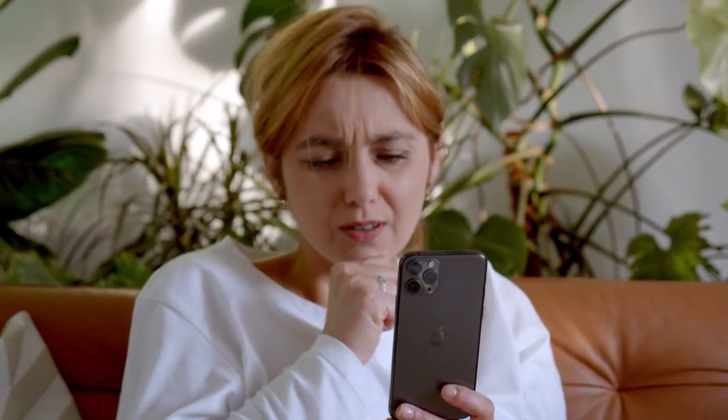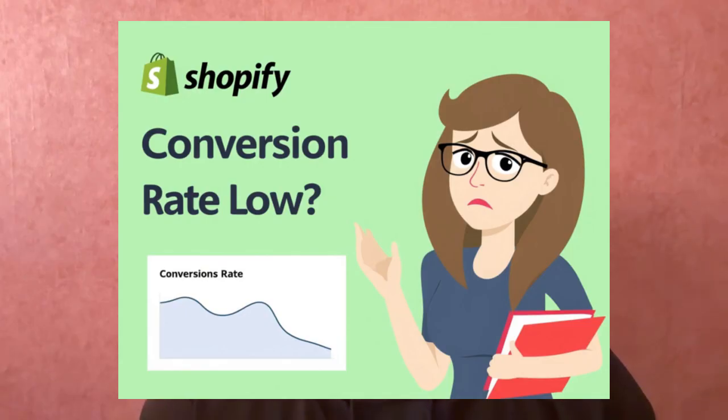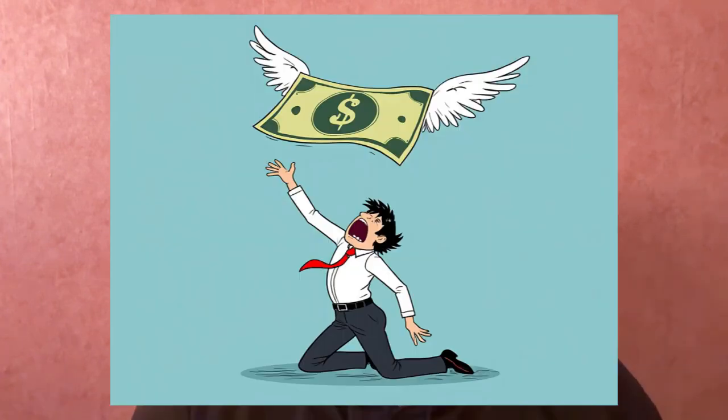So here's the problem. Many new Shopify store owners either hide their returns policy in the fine print or make it so restrictive that it scares customers away. This leads to a lower conversion rate, higher cart abandonment rates, and ultimately fewer sales. It's actually a classic case of trying to protect your profits in the short term, but you're losing money in the long run. And for stores doing less than 1 million a year, every lost sale counts.